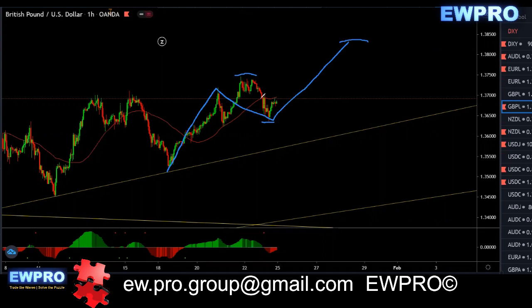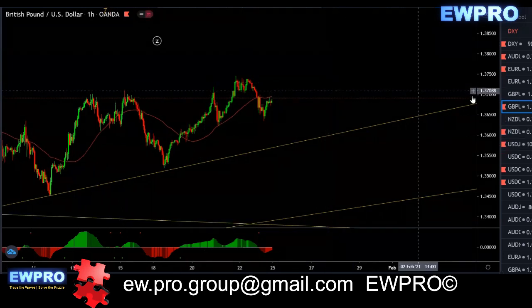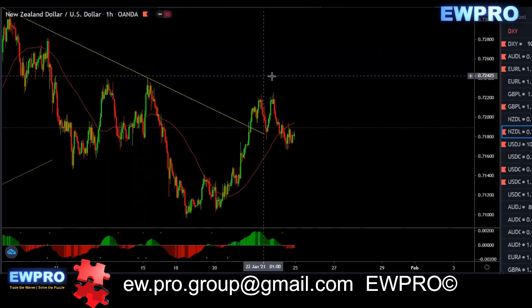At the 100 fib, very risky. I'll be staying out of this pair until we get that break and a nice bear setup. Then I'll jump on it. NZ, New Zealand dollar, USD.